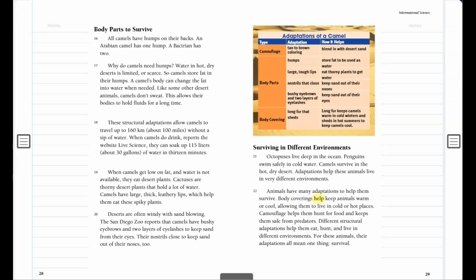Body coverings help keep animals warm or cool, allowing them to live in cold or hot places. Camouflage helps them hunt for food and keeps them safe from predators. Different structural adaptations help them eat, hunt, and live in different environments. For these animals, their adaptations all mean one thing: survival.